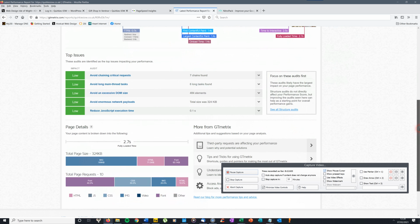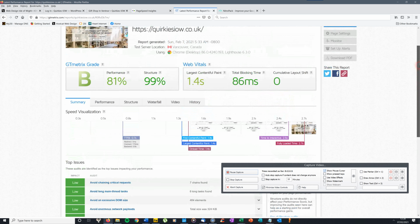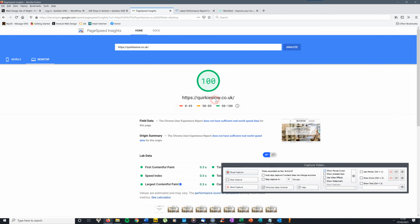But it's basically, you'll see here, the site is fully loaded in 2.7 seconds. Ideally, you want it to be under 2 seconds if you can, but this site is an e-commerce site as well. So by its very nature it's slower, but again you're not going to see such good results as that, and particularly with the Google page speed results.